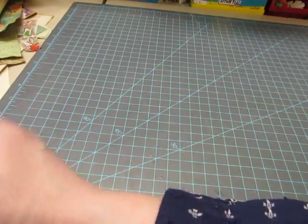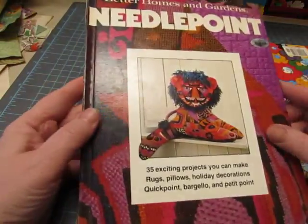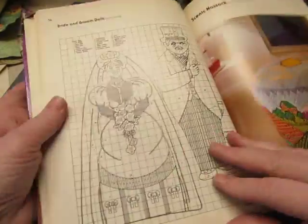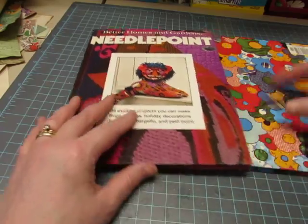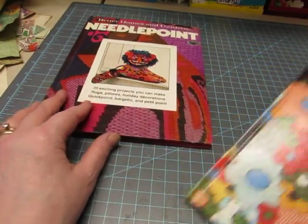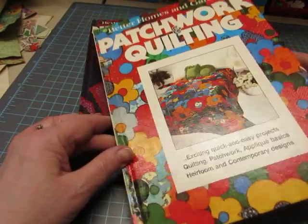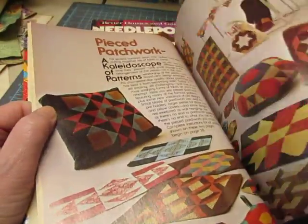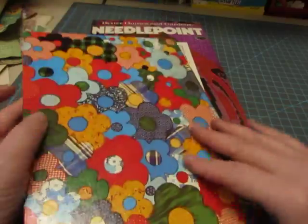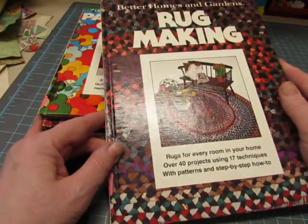And then I did get a few books. These will be domestic arts journals. I got needlepoint. Really pretty images, plus the covers. The covers will become the journals. And I just got one of these at the flea market, and I used to own this book when I was a young bride in the 70s. So now I have 2 of them that will become domestic arts journals, and then a rug making book.